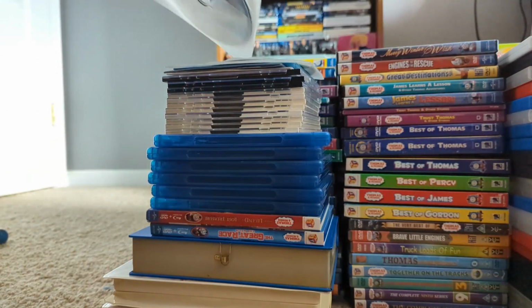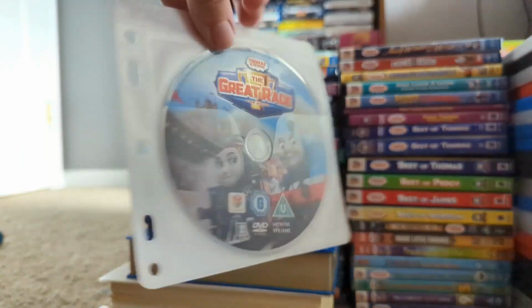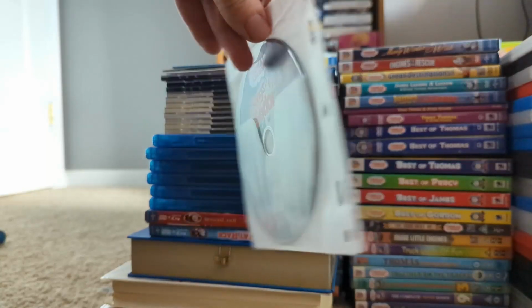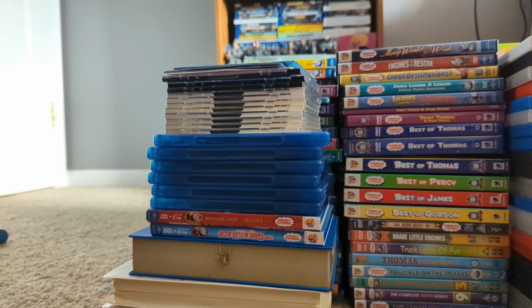Here's some loose discs that Dan sent me. They got All Aboard with the Steam Team and The Great Race and Songs of Sodor and On Track for Adventure. Those are UK releases.